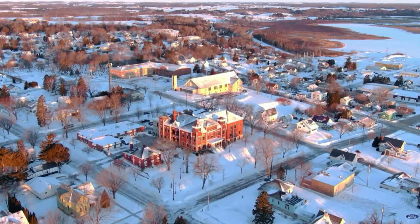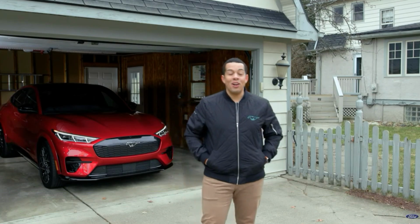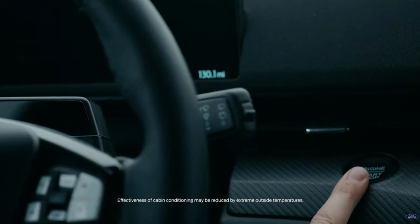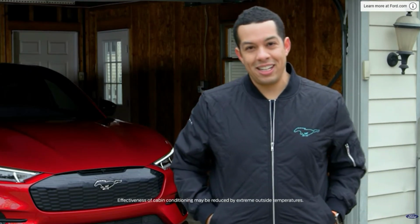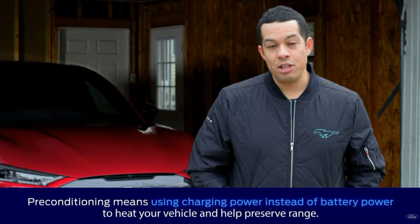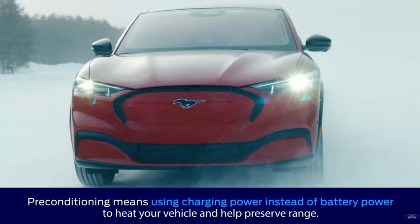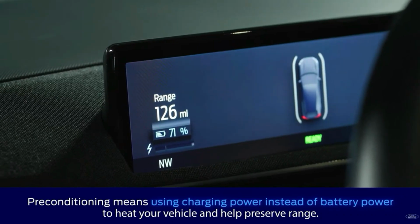For much of America, it is cold and getting colder. And no matter what type of electric vehicle you drive, cold temperatures can limit battery power. And power is exactly what you need in order to keep your cabin cozy and your windows defrosted in the winter months. Preconditioning your Ford EV preheats your high voltage battery to an optimal temperature, using the charger for power and saving your battery power for where you need it most on the road, maximizing your overall range.